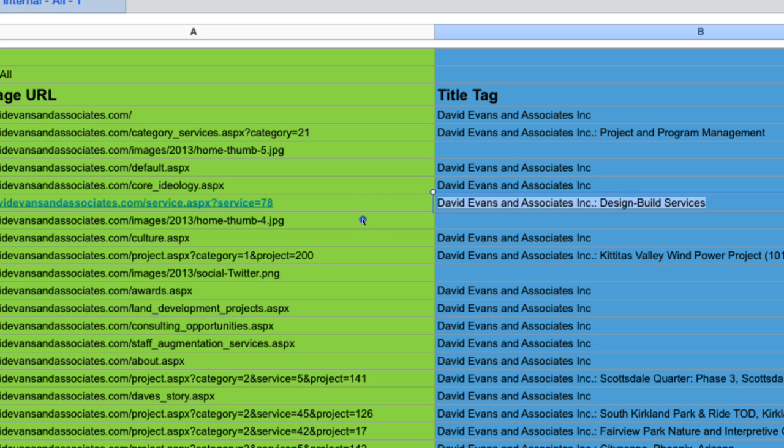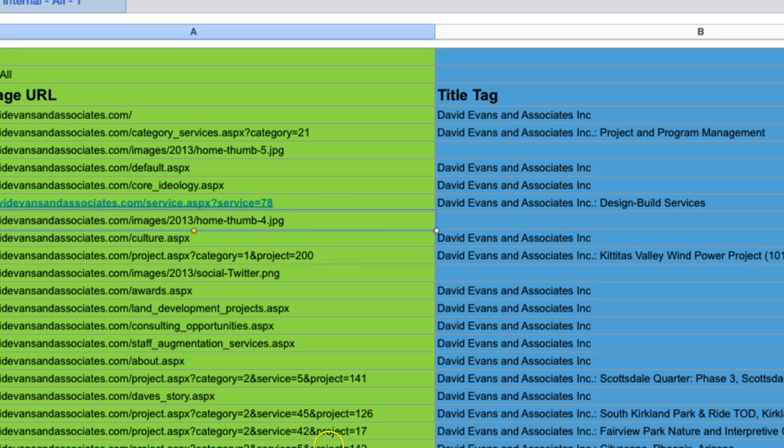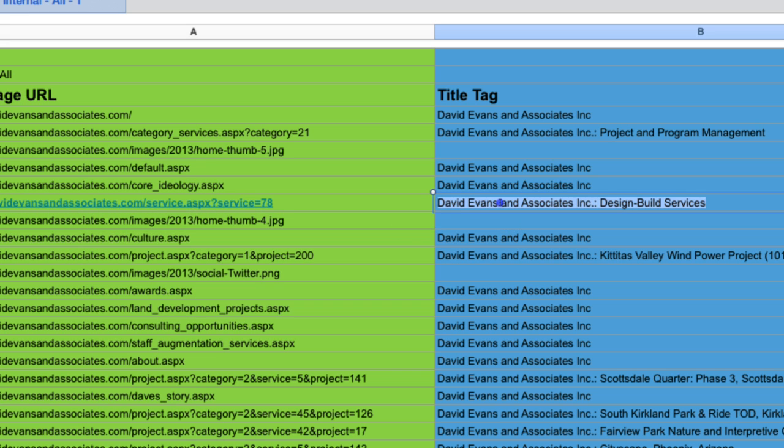So what I would do is line up about 2 or 3 pages as examples, kind of like this one, where I would have the keyword that should be matched up to that page. I would know that if I was going to optimize this actual URL, it would be davidevanandassociates.com/engineering-design-services.aspx. I mean, that would be the ideal URL there. For their title tag, you would obviously want it to be something like engineering design, project management, engineering, whatever another keyword might be.